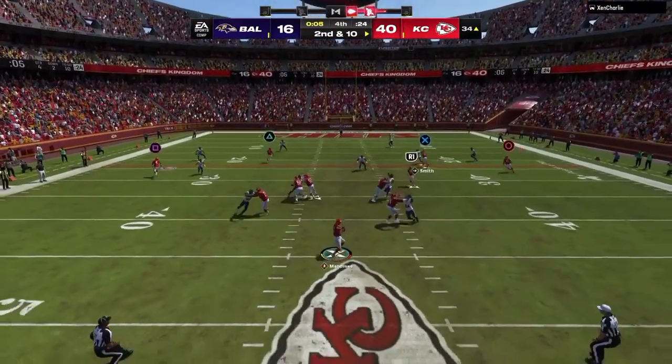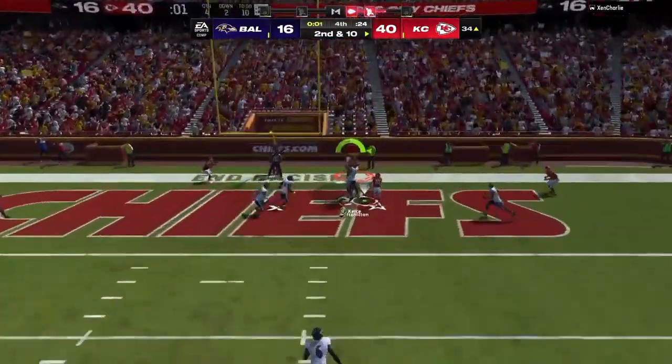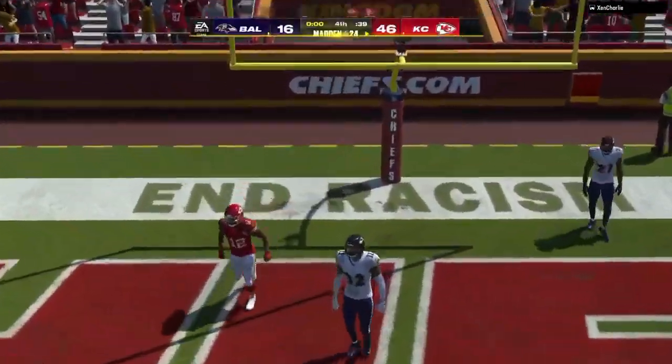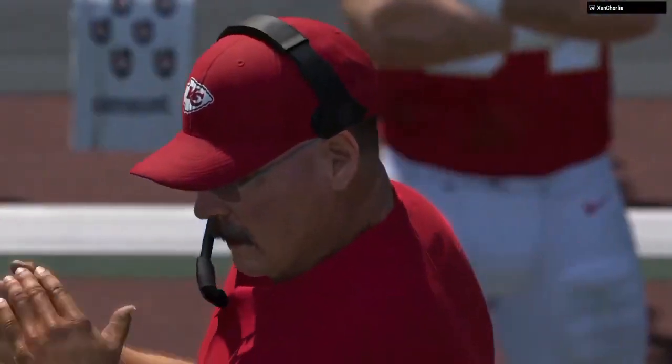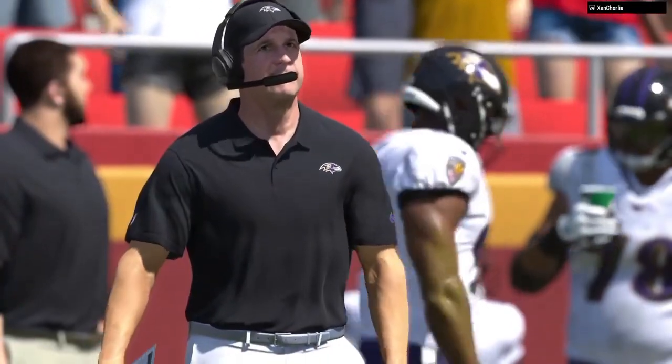Now Mahomes. He's going to let this go. Back of the end zone. And this will be caught. We'll forget taking the knee. Some late gamesmanship here as they throw for a late touchdown. So this one in the win column for Kansas City.